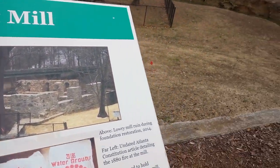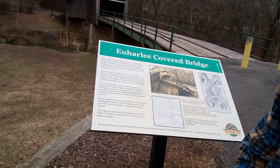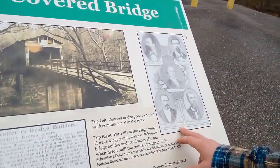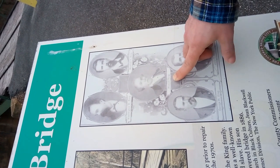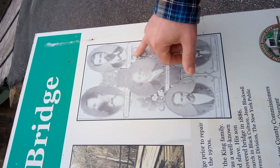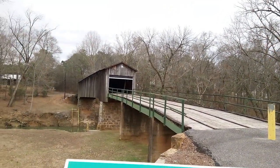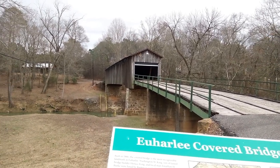And then over here is the plaque on the Euharlee Covered Bridge. Right here, look. A group of family. There's Horace King, George H. King, John T. King, Marshall N. King. So Washington W. King and Horace King were the ones the plaque was talking about, who were contracted basically to create this bridge.